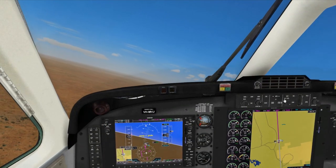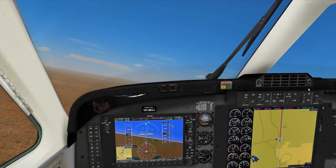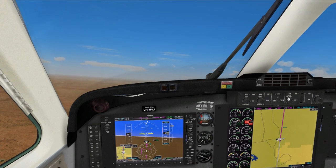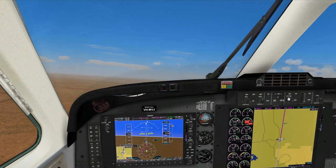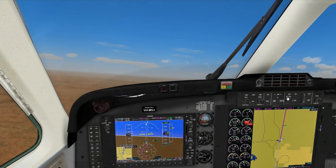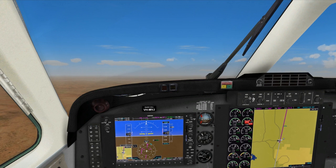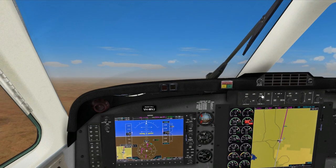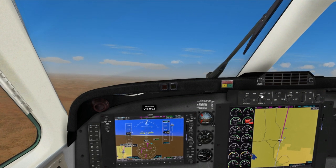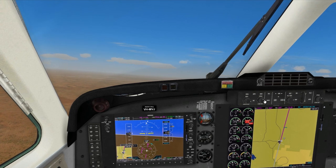And back on the way, 6,500. Actually, we're tracking ever so slightly to the east. Oh no, we're still westbound. 6,500 it is. Let's go nav. Okay, maybe not.